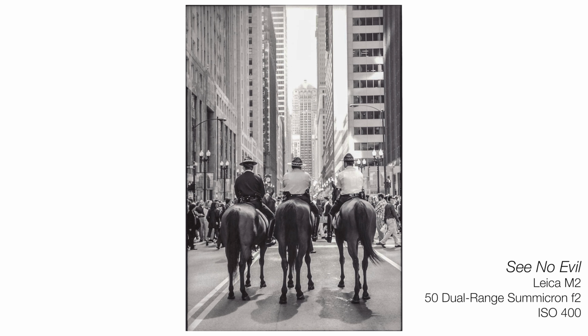This next image I took, I was on LaSalle Drive here in Chicago looking south, towards the end of LaSalle. Unfortunately, this scan is not terrific, so you can't really see any detail in that building. But what you do notice is the three police on horses with their backs to you. Of course, this one I had to call Hear No Evil, Speak No Evil, See No Evil, or something along those lines. You can switch that up any way you like.